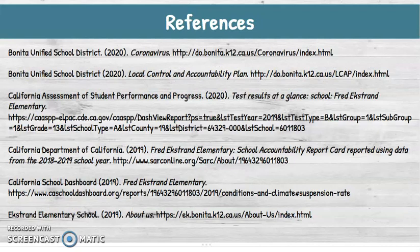So I really hope that you learned more about Ekstrand Elementary and all about what a SWOT analysis truly entails.